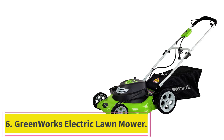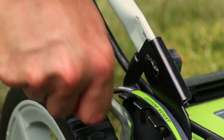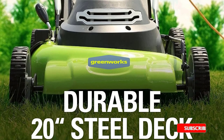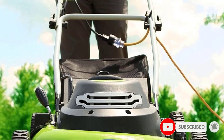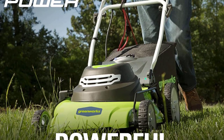Number 6. Greenworks Electric Lawn Mower. Greenworks is another great brand of lawn mowers that offers highly reliable options. And we are here with a great 20-inch electric lawn mower from Greenworks. Greenworks 250022 electric lawn mower is in the first position in this article as it offers a powerful 12-amp motor. And this motor offers you a 20-inch cutting width, which is quite useful for larger lawns.